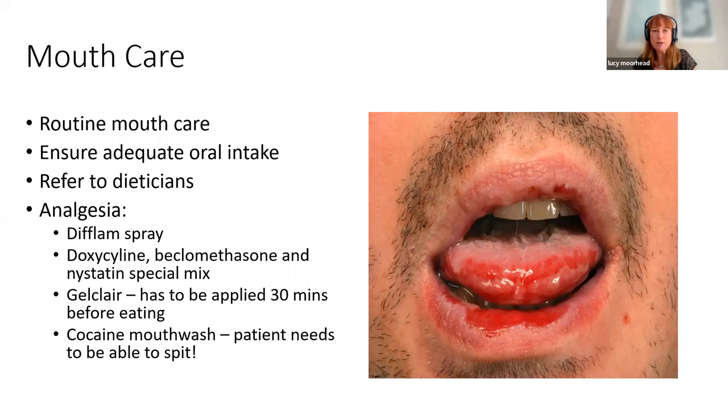Mouth care is very important in patients such as this. We would use our general routine mouth care, but we'd also want to make sure that the patient is keeping an adequate oral intake, and if they're not, that we're supplementing it. So we would involve dietitians. If patients have blisters or active areas in their mouth, it can make eating and drinking very uncomfortable. Some of the analgesia we use is a Difflam spray. We've got a special mix of steroid, antifungal and antibiotic. There's a product called Gelclair, but you do need to wait 30 minutes before eating. And finally, we have a mouthwash called cocaine mouthwash, which is also useful.